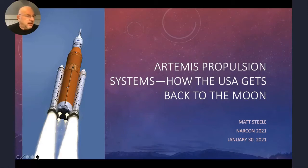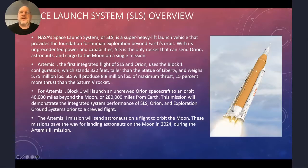Just like SLS, this is late and behind schedule, so it is true to characteristics, but I wanted to give you a bit of an overview of the Artemis or SLS propulsion systems from a model rocketeer standpoint and talk a bit about how we get back to the moon. So we've got some overview stuff that kind of goes through and talks about it.